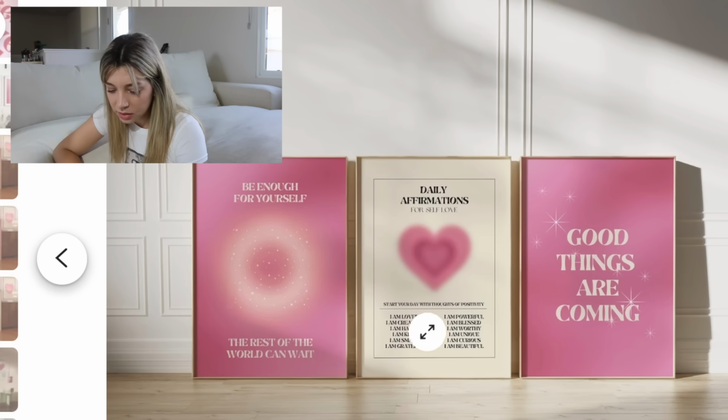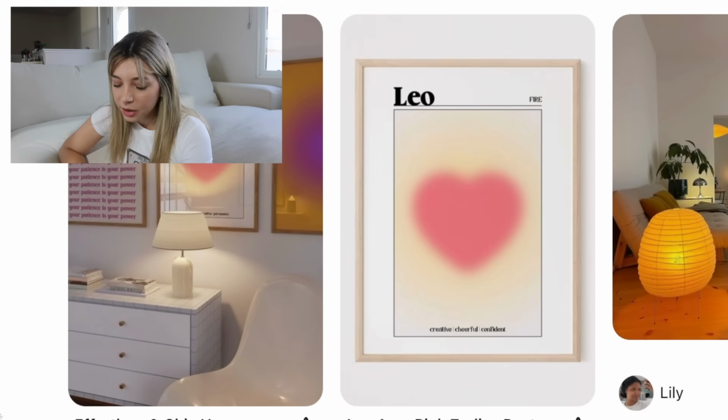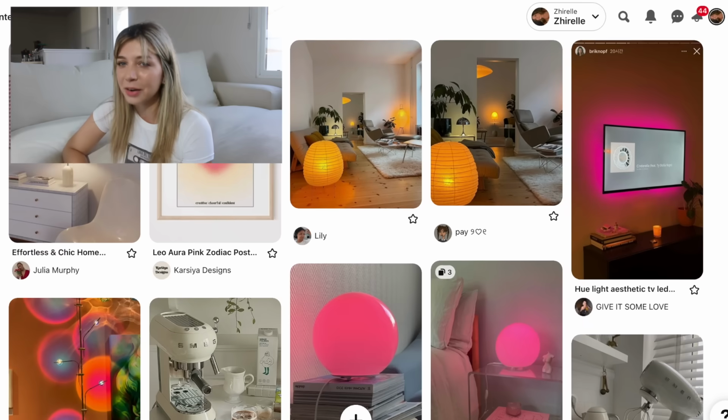I like this one. The other thing though about buying these posters on Etsy is a lot of them are digital downloads, so then you have to take that file and get it printed and get a frame and all of that stuff, which is just too much work for me. Like I just want the exact one that's in the picture. So I know I can get this on Etsy, but I don't really want to buy it.